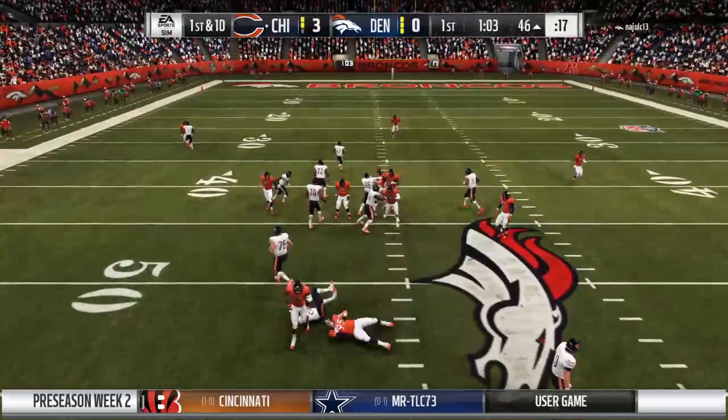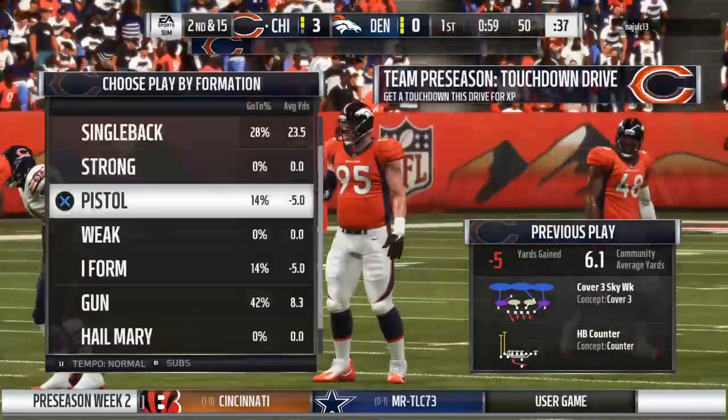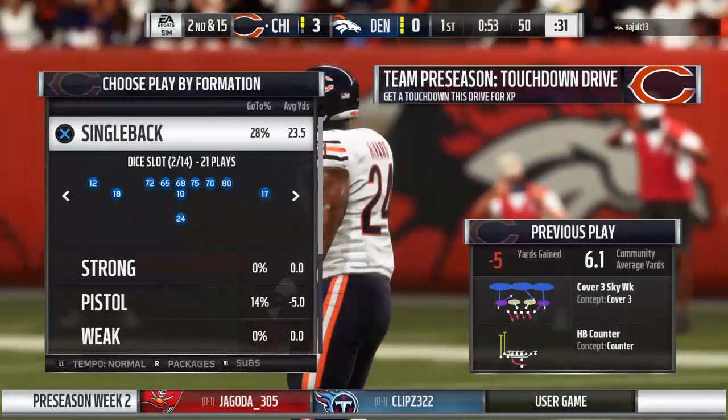On first down, they run with Howard. And that play going absolutely nowhere as he's belted before he could get out of the backfield. That'll go as a loss of 5. And it'll be a 2nd and long.